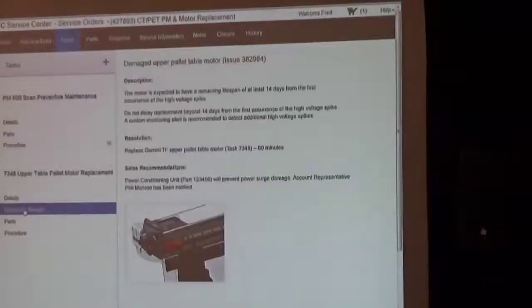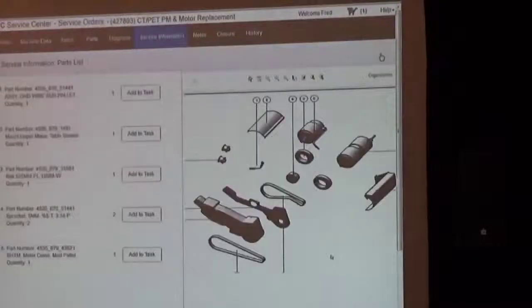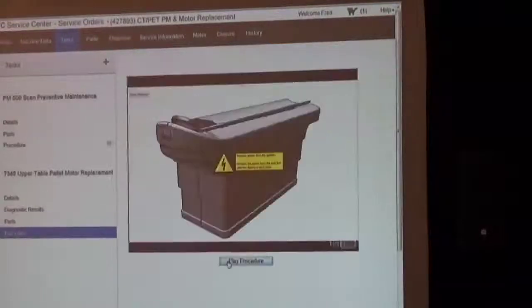Now, this technician's preparing at this time. They're not actually on site. For the reactive event, here's the different parts that I might need. And then we're going to show the ability to maybe add a part. So we're looking at a dynamic electronic parts catalog. And then I want to look at the actual procedure.